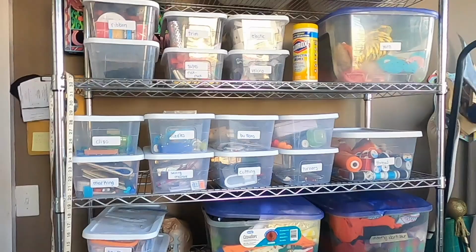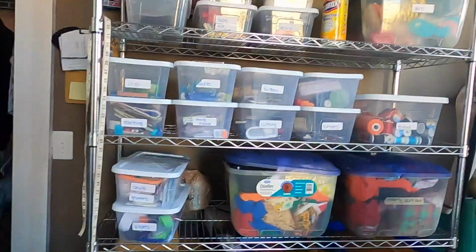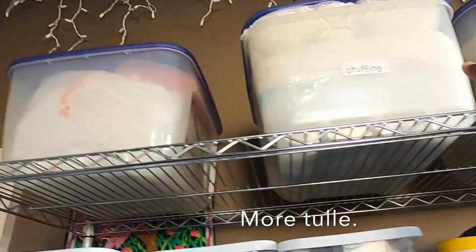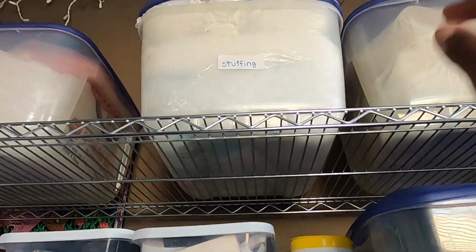The previous shelf, or the other shelf, was the cosplay and craft shelf. This is the sewing shelf. It's also on wheels, and we'll start up at the top. I don't know what's in that one. This one is stuffing. Quite a few of them are not labeled.